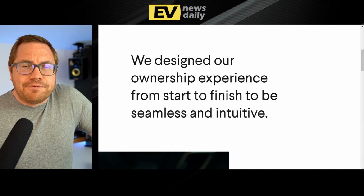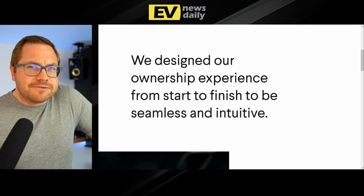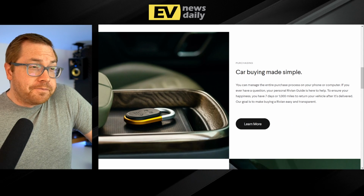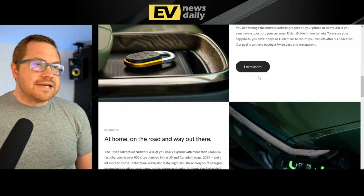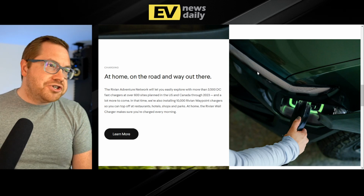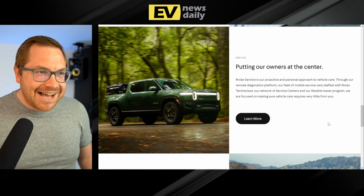But they have put it into various topics of purchasing, charging, servicing, and even their own insurance product. So they talk about how their car buying is made simple. You can do it all online. Sounds very much like Tesla. How you can charge on their own network. They're calling it the Rivian Adventure Network. Sounds very much like Tesla.